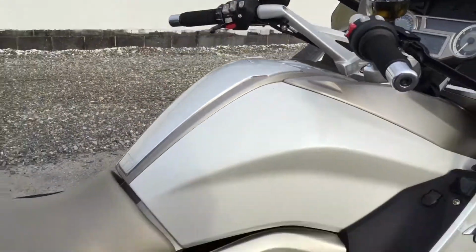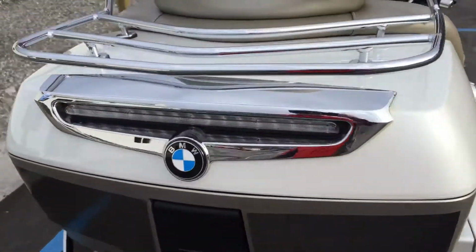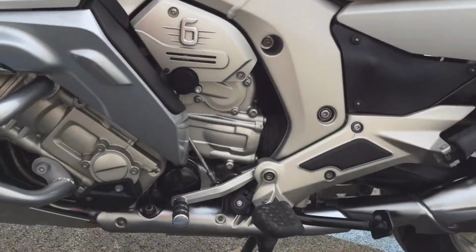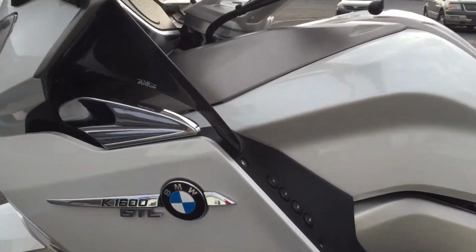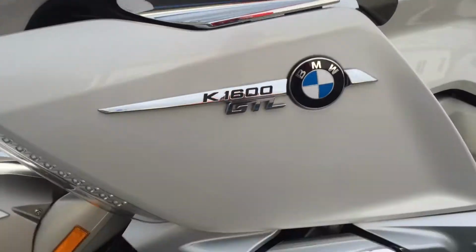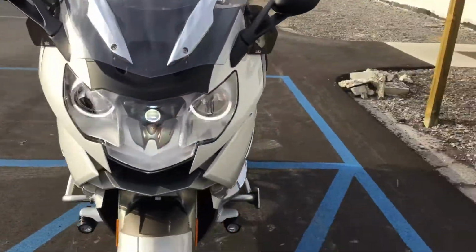15,824 miles. All three internal bag liners are included, and a Wunderlich top case luggage rack. The left-hand side of the bike looks real good. Aeroflow wings are a nice add-on too. A couple of scuffs here on the left-hand mirror as well, but other than that, a very clean-looking GTL Exclusive.